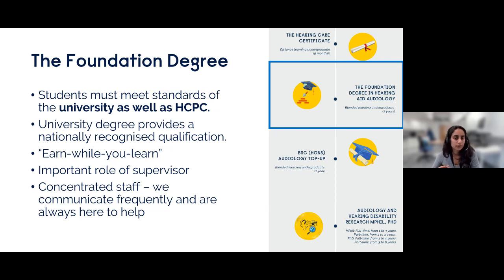But supervisors have a really, really important role. So we do expect supervisors, or mentors as they're called in apprenticeship language, to support and guide their apprentices and students to develop them effectively. And you've seen our teaching team. We're a small team, concentrated staff. We communicate really frequently and we're always there to help. Next slide, please.